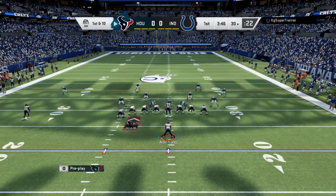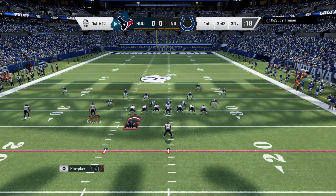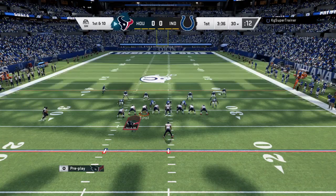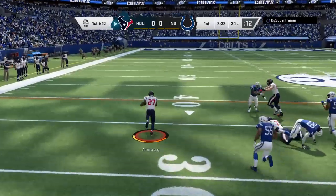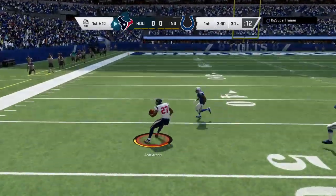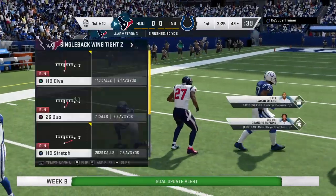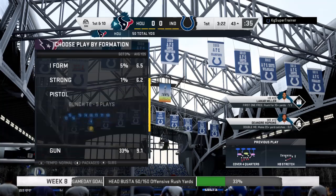58's the mark. 58's the mark. They'll try the left side. It's Armstrong. And they're going to have this across midfield and inside the 45. That one 28 yards on the ground.